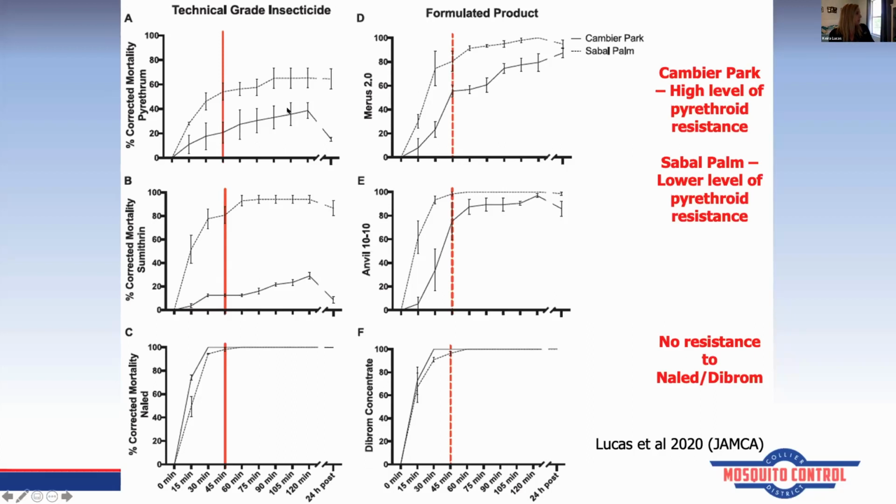Cambier Park is the solid line, and Sable Palm is the dashed line. So higher frequency, Cambier Park, lower frequency, Sable Palm, and we saw the resistance differ. But what we did see with both populations is that they did display some level of resistance to these materials, and that was both testing pyrethrum as well as sumithrin. We also looked at formulated product. We saw no resistance with NALED.